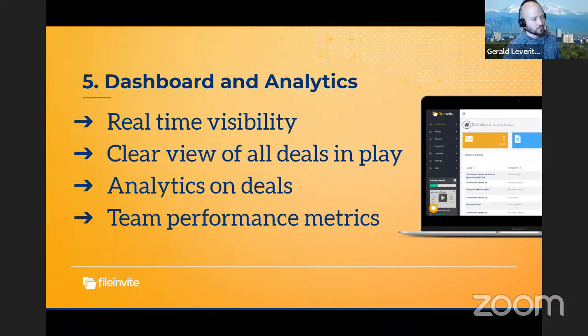And then again, we'll just touch briefly on the dashboard and analytics. What that essentially does for you is it drives real-time visibility. You can know exactly where a loan is in its process or in its life cycle. You can start to get analytics to understand where you need to put more of your efforts. And then you also have team performance metrics built into something like a dashboard or analytics, in terms of understanding, hey, these are the people who are producing and here's what they're doing well, and vice versa.